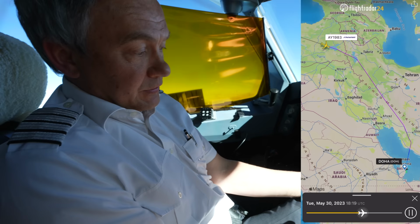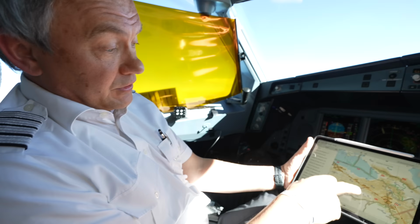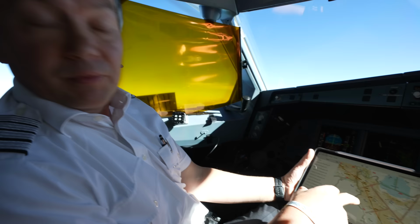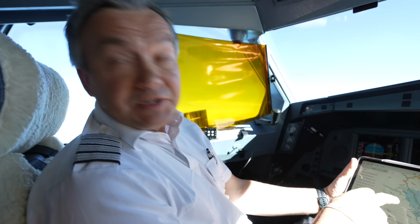You start to have in this region some higher altitude, so it's something where we have to be mindful, because there are some procedures in case of decompression and or emergency descent, but we have it. And then across Iran, and then we have the Arabian Sea and it takes us to Doha. So estimated flight time 6 hours and 22 minutes.